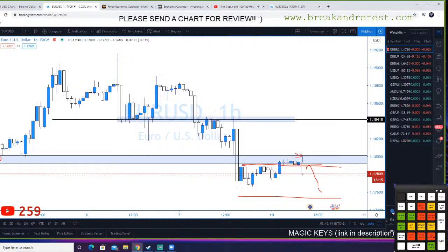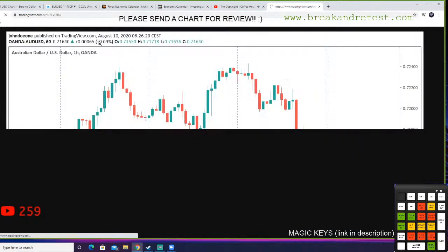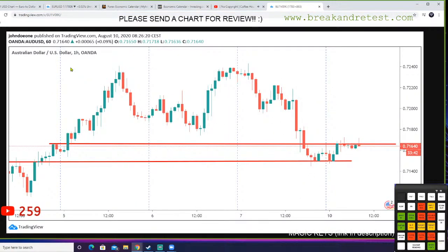Okay, let's take a look at these charts. What do we have here? Aussie dollar 1 hour resistance support.